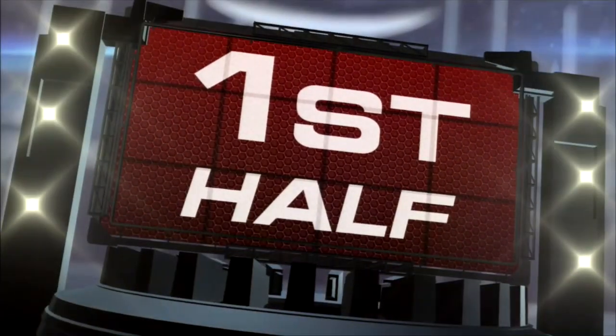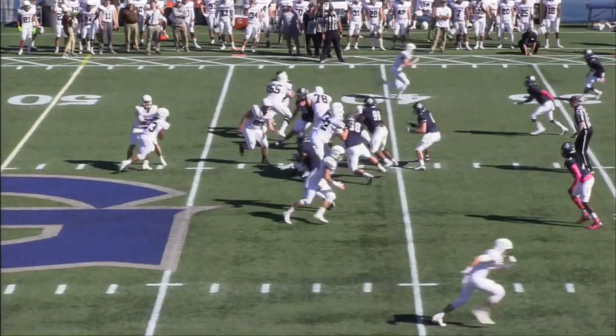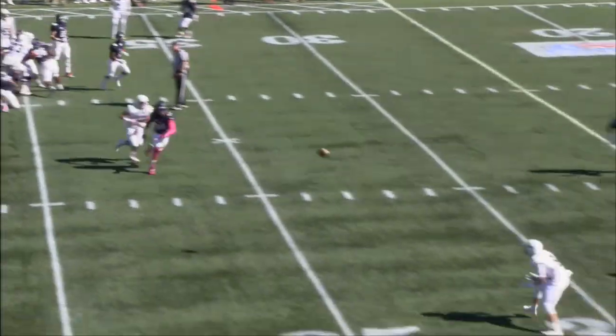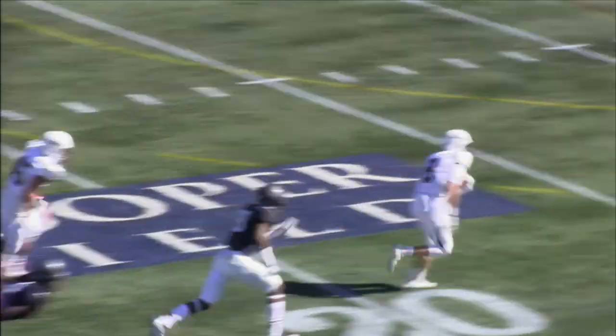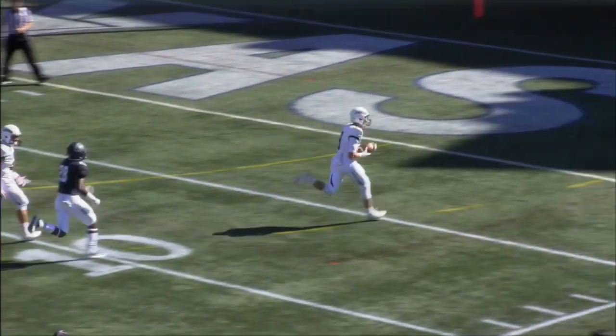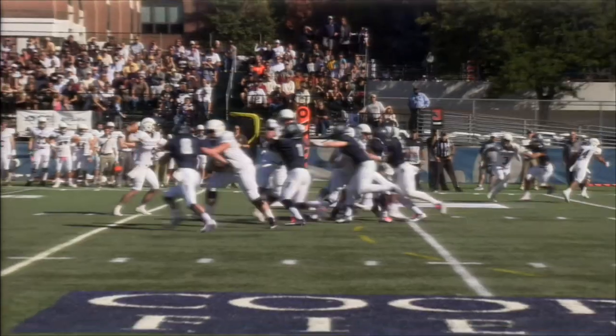Most of them from Lehigh side of things as the Mountain Hawks would get it going early. This very good play here as Casey would break a tackle and take it to the house. Good effort right there, breaking a couple tackles and then showing the speed and elusiveness to outrun the rest of the defense for the touchdown.